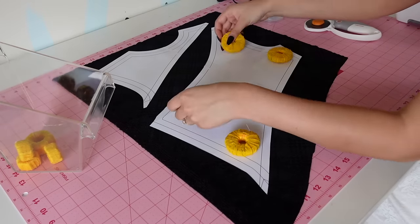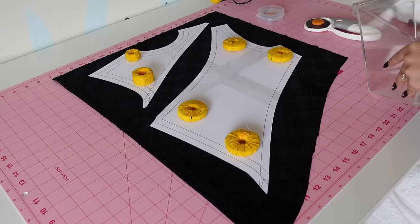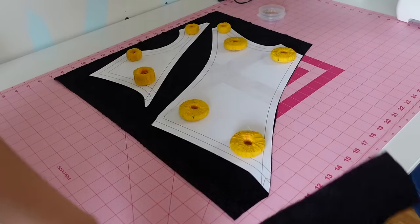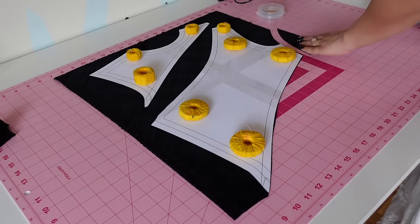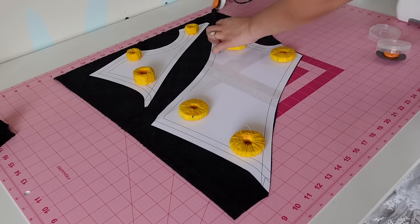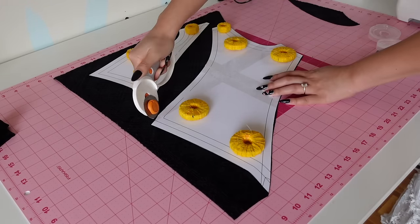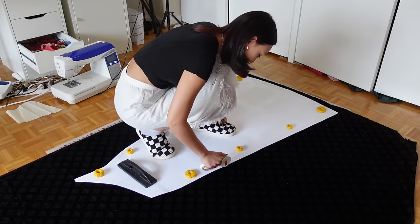So now that we have prototyped, it's time to make the final dress. I am just placing all of my new and improved patterns on top of my fabric using my little, everyone calls them donuts. They're homemade pattern weights made by my mother, and I'm cutting everything out.